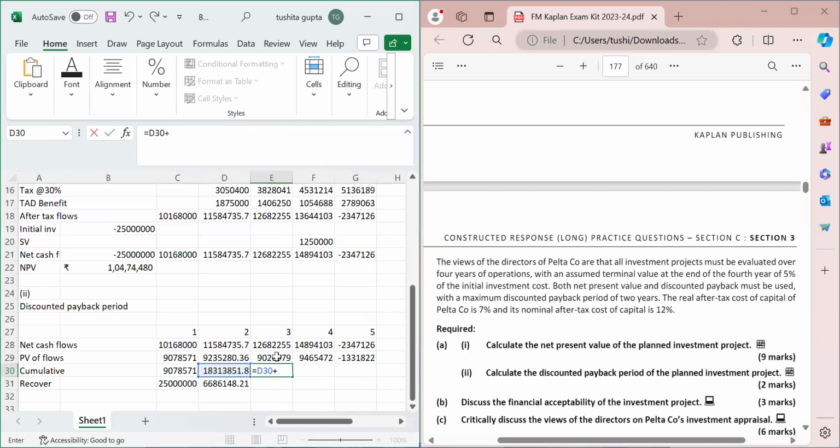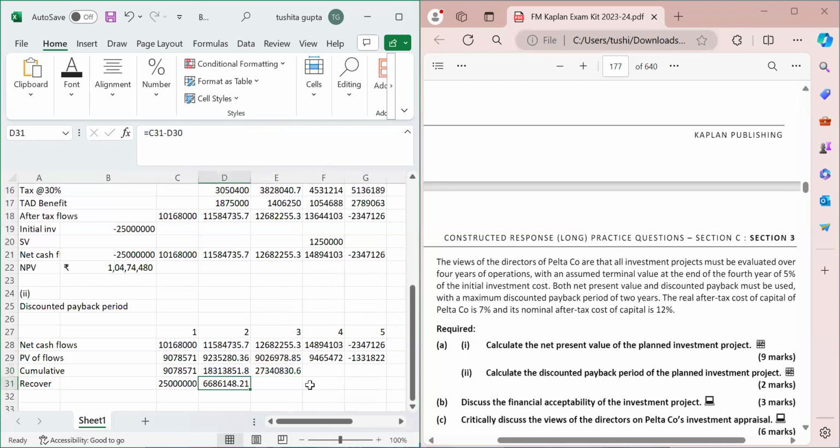Now, similarly, I have recovered this much. In the third year, I recover this much more. So now I am left with how much more to recover? This minus this. If it has come in negative, it means I have already recovered my investment. Now, this was the amount that I was supposed to recover in the second year, and this is the total that I'm getting in the third year. So how much time it took for me to recover the entire thing would be this divided by the total that I'm getting in the third year.